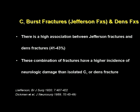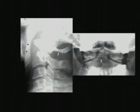Now, one thing to remember is that there's a high association between burst fractures or Jefferson fractures and dens fractures. Jefferson found 40% of his cases have dens fractures. So every time you see a Jefferson fracture, look closely at the dens. There's a very high chance the dens will be fractured. Somebody repeated this study in '89 and found the same thing. Each one alone is a very forgiving fracture, but if you have the two together, there is a much higher incidence of neurological deficit. So let me show you one case, and I will quit.